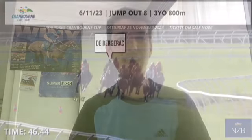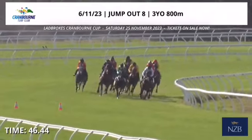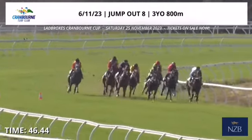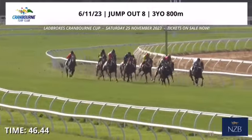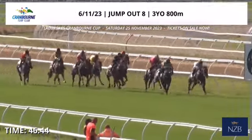The first location we're going to head to is Cranbourne, and the first jump out we're going to look at is jump out 8 for the 3-year-olds over the 800 metres, and the one I really took notice of here is de Bergerac. Now this horse did some exceptional work down the outside. You can see it for yourself. It jumped out so well that I had to do further research.